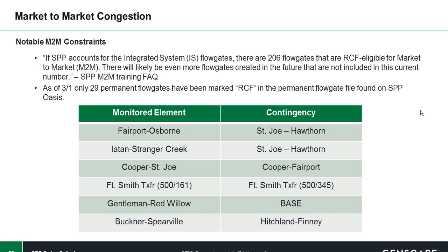We touched on Fort Smith. The other ones here, Fairport to Osborne, Iatan to Stranger Creek, probably come as no surprise, as that Kansas City area has been mentioned quite a few times already today.